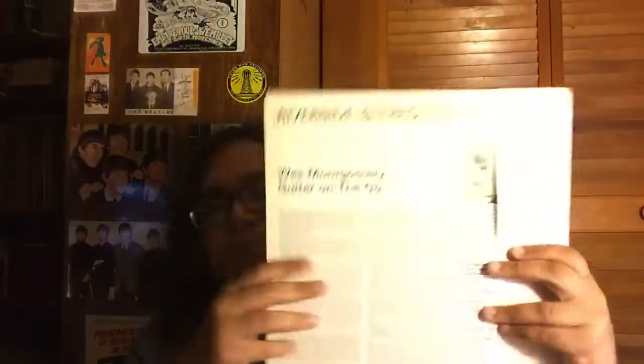This one came from online. This was $10 shipped. Guitar on the Go, Wes Montgomery. This is a Japanese issue. Has the obi strip, has the lyric sheet, and the disc on it is like near mint. It's just great. I love Wes Montgomery's guitar work. He's a stellar jazz guitarist.